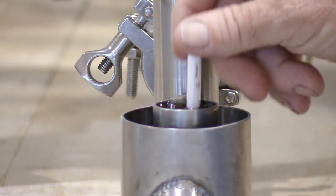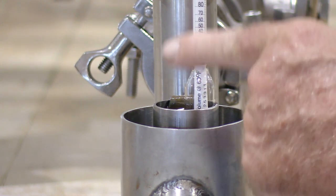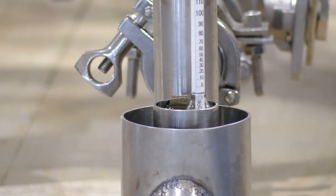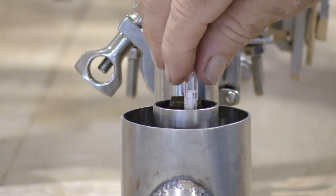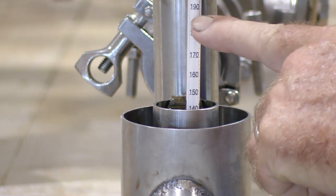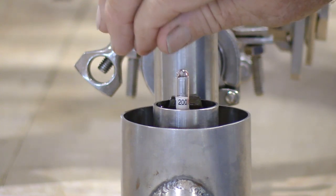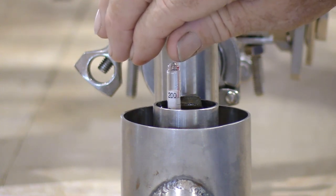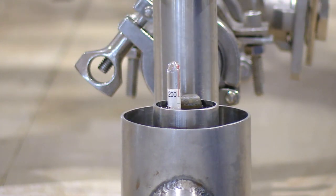Okay, this is just a Parrot alcometer. It goes from 0 proof all the way up to 200 proof. So right now at the Parrot, there is 200 proof, there's 190. Right now it's running about 196 on the proof. So we're real close to vodka proof on our spirit run.